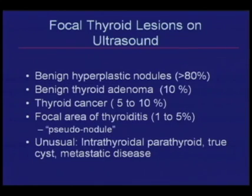When we do an ultrasound and we see a focal nodule, what are the possibilities? The vast majority of these nodules can be benign hyperplastic nodules, which in fact are an area of cells that are proliferating and have no likelihood of becoming a malignancy. It may be a true tumor, such as a benign thyroid adenoma, which comprises approximately 10% of focal abnormalities, or a cancer comprising somewhere between 5 and 10% of the abnormalities.